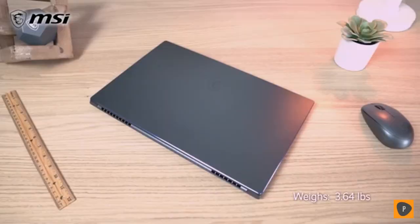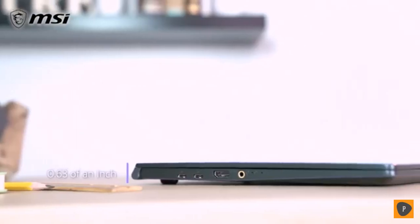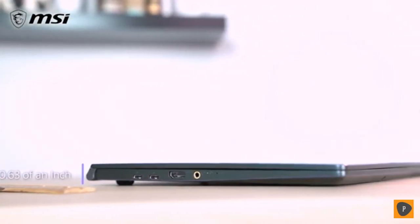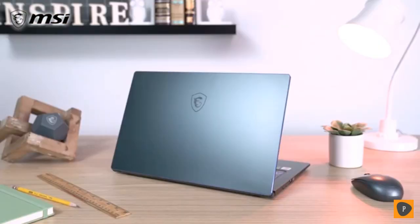The Prestige 15 weighs in at a mere 3.64 pounds and measures approximately 14 by 9 inches, and a little over half an inch in height when the lid is closed. Tap into the spirit of creativity with the new MSI Prestige 15.